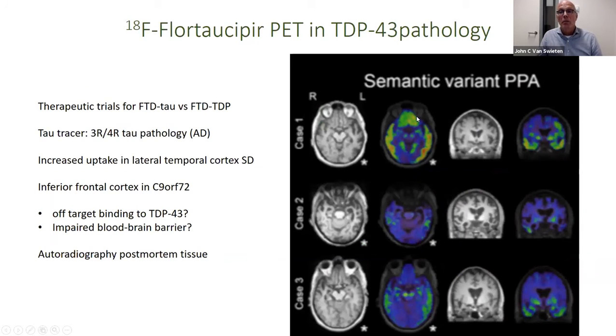But the problem is that from the beginning with the tau tracer, there were cases with semantic dementia that also showed tau binding in the temporal cortex. But for semantic dementia, you would say, well, it is TDP pathology. Why is there tau binding? So we don't know why. It has to be solved. It's not as much as you can see in an Alzheimer, but there is tau binding, and we don't know why.